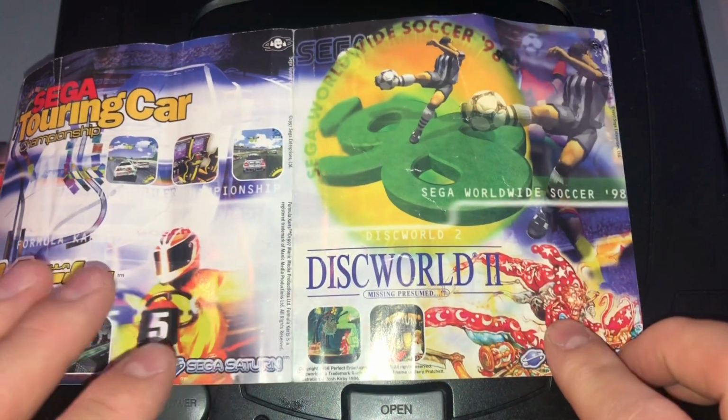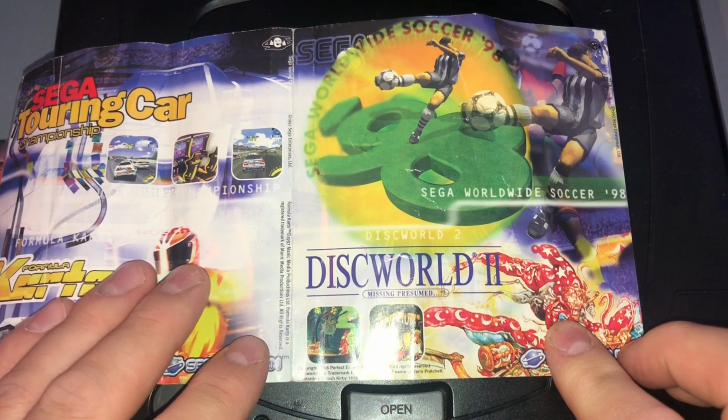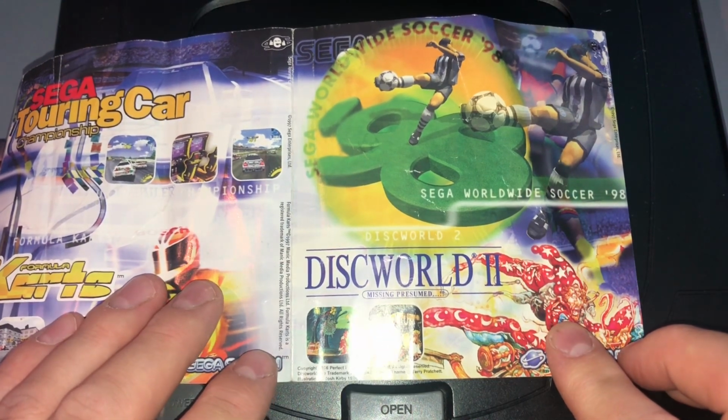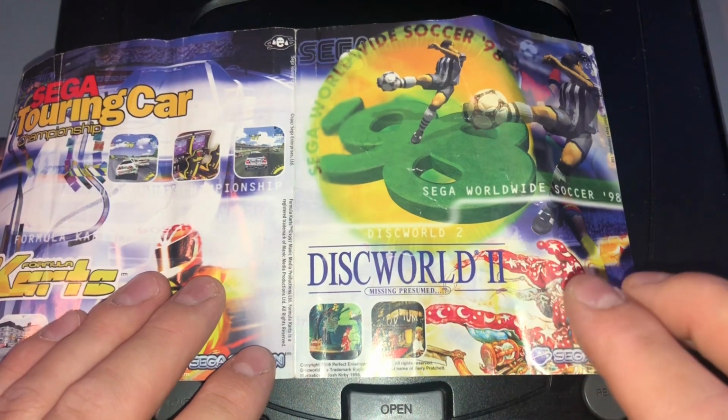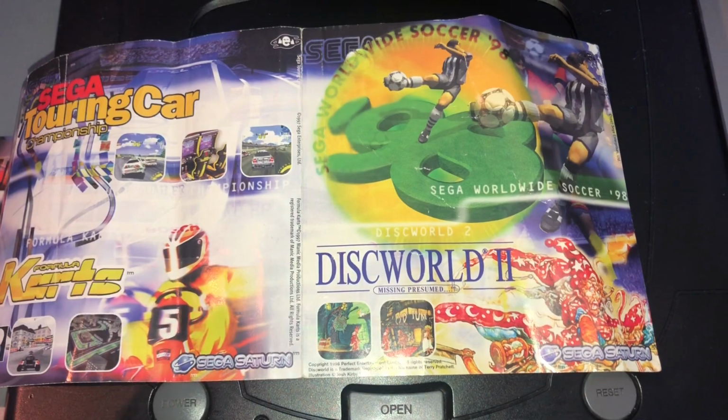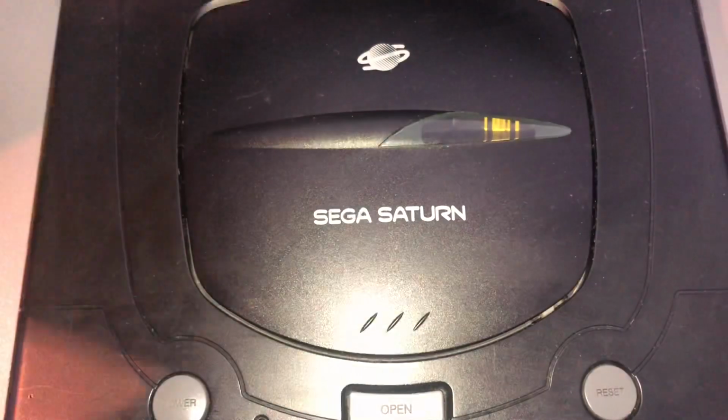I have Discworld 1 on my PS1. I think I do. I think my mate Dan passed it to me with Soviet Strike and that. Discworld's great. It's just a fantastic game. I mean, the books are fantastic as it is, but the games are really good. Let's tip this over because we have more. Or have we done it?